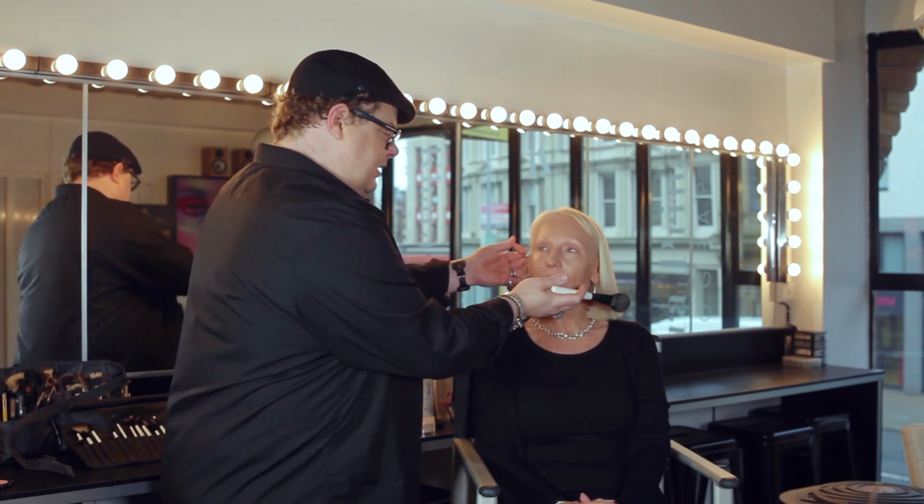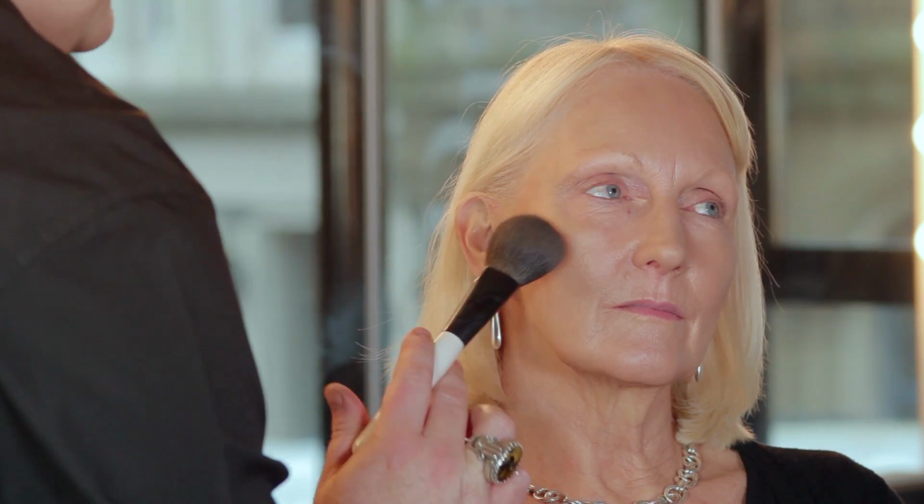Next, I want to use some blusher. I'm going to go for a nice coral. So I'm going to load up my brush and tap just on the apples. This is a matte blush as well. I'm staying away from shimmer blushes and working that just in the apple section.